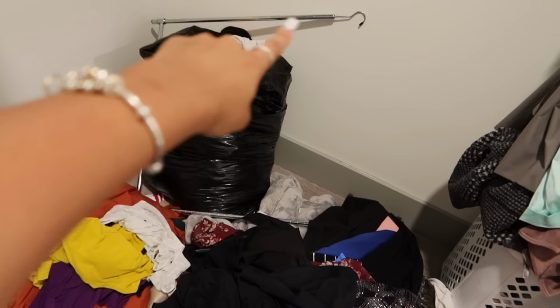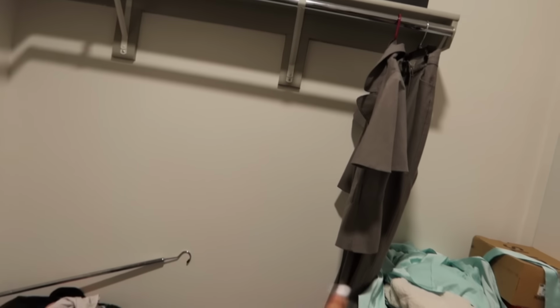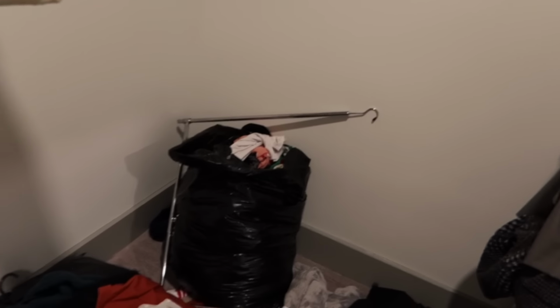This little hanger thing, you hang it up and it creates an additional rack down here. So I'm trying to figure out what I want to put on that.